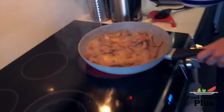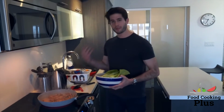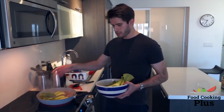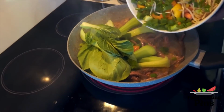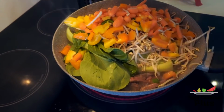And because there's still all of this meat juice here, I want to use that to help flavor the vegetables as well. So I'm going to start adding all the veg in. And this simply could not be any easier. I'm literally going to throw the vegetables down onto the food. I'm going to keep all these big leafy objects to the side. What you want to make sure is that you get the smaller vegetables down to the bottom so that they can cook, and then leave the bigger vegetables up on top.